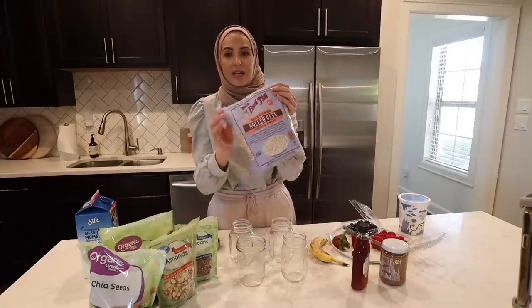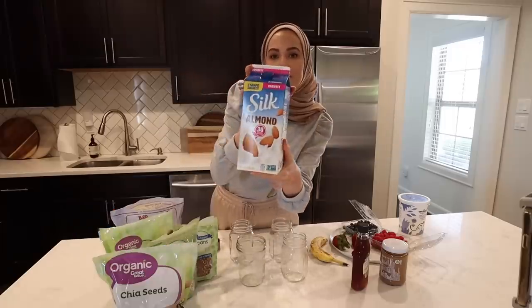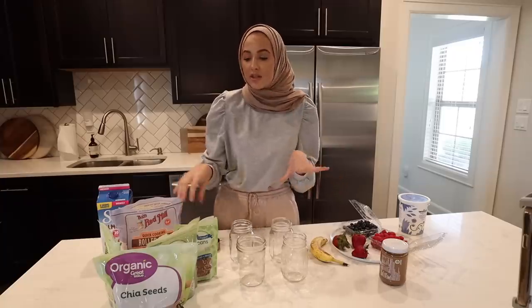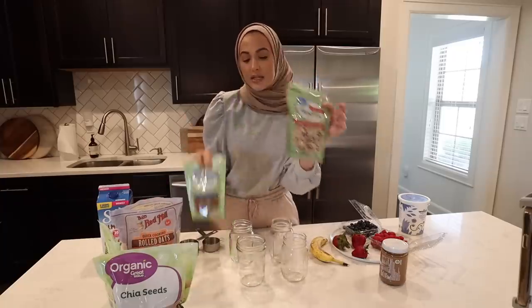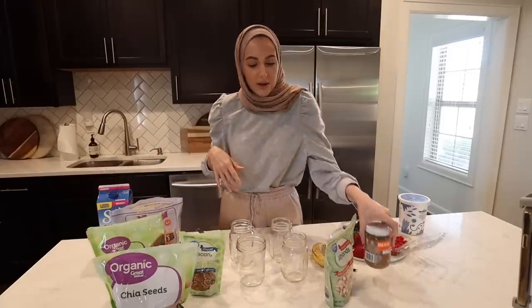Basically what's in it is rolled oats. I get the quick cooking kind. I have some chia seeds, almond milk, and pure maple syrup for sweetener. That's the base. And then everything else I have over here is for toppings. I'm gonna try to make a couple different variations. I have some slivered almonds, some pecans, almond butter, a ripe banana, and some berries. Oh, and some coconut flakes. And I also have some dates I can chop up as well. So I'm gonna go ahead and get to making these.